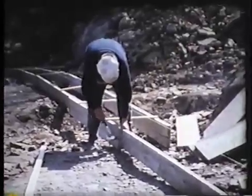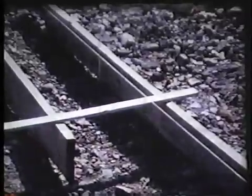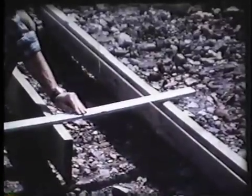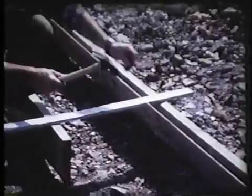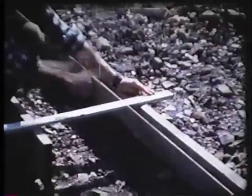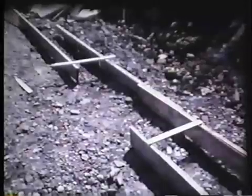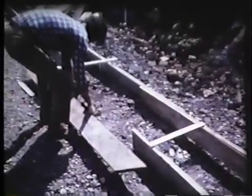There are many ways to build forms. Here, planks are set in place and a cross tie is nailed on top to hold them the correct distance apart. Mason's line is used as a guide to keep the footings in a straight line. A common rule is to make the footing at least as deep and twice as wide as the wall is thick.